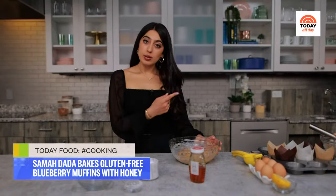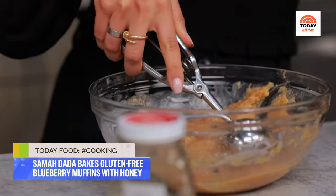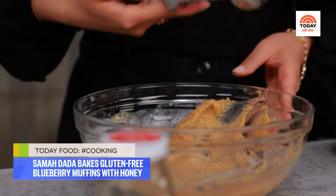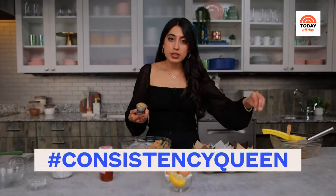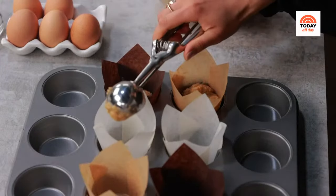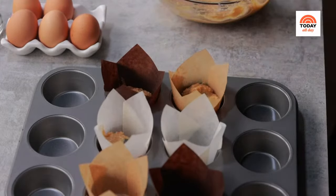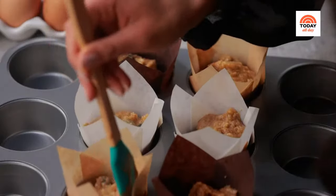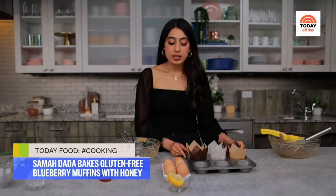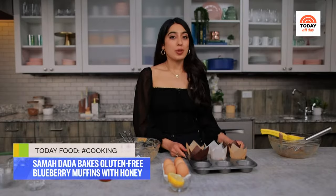So it's time for me to add them into my muffin tin. I like using a cookie scoop for cookies, for muffins, because it allows me to just capture even amounts of batter per muffin tin, per cookie, makes it really consistent. And then you get a nice even bake too. Perfect. All right, so all that's left to do is bake them. They're going in the oven 30 to 35 minutes. I'm really excited to see them on the other end of this.